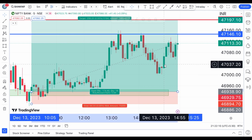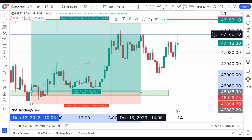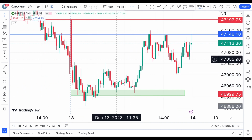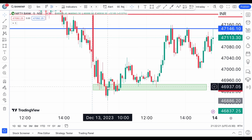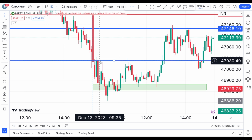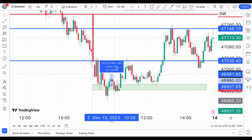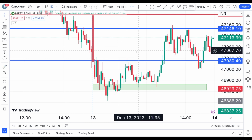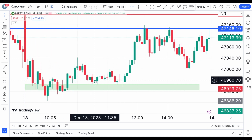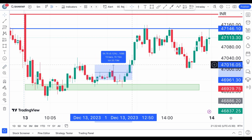But those who have taken a call and exited their points there would have seen 202 points. There are also a couple of ways to look at it, because if this is your target, and you know that your target is reached at this point, you would have taken your profit there, which is 92 points. And those who have seen an opportunity here with a piercing pattern again would have traded from this point to this point, which is 54 points.